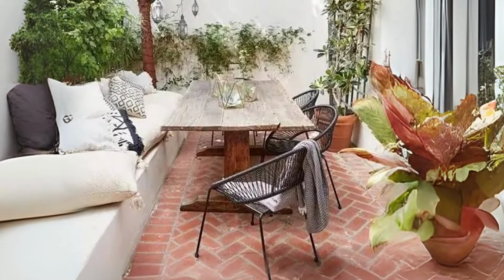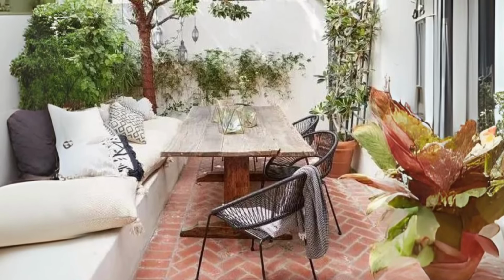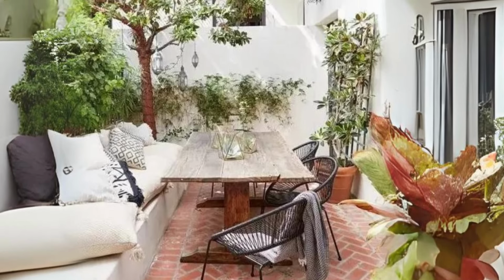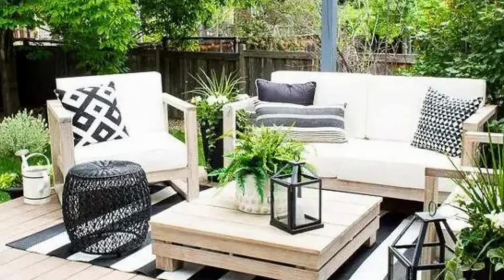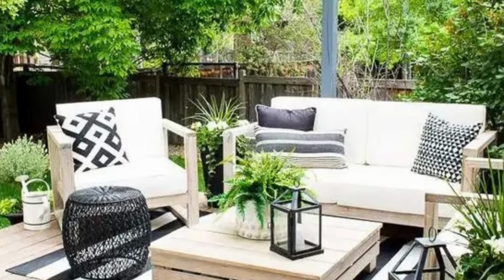Brick floor. Combine with a built-in bench, vintage wooden table, wicker chairs, and potted plants for a modern country patio. Wooden furniture and printed textiles. Use a deck, black side table, candle lanterns, and greenery for a stylish terrace.